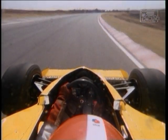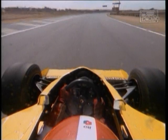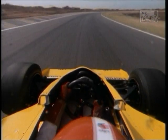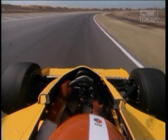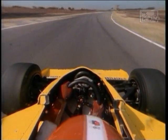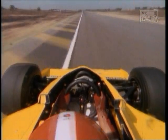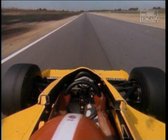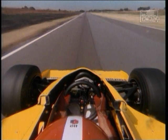As we ride with Jean-Pierre Jabouille in his Renault, we can see that it's flat and featureless, with two long straights joined by this almost semicircular curve. It wasn't very demanding, but quite quick. Piquet's winning average speed in 1981 was almost 125 miles an hour.